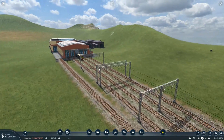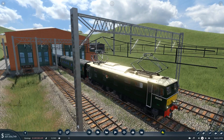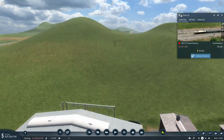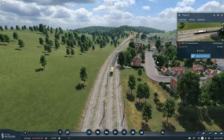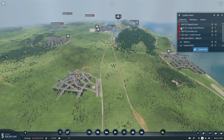Right, you heading out yet? Right, you've got the panel in front. That's what the difference is. So if it's got panel on it, it's got the yellow panel at the front. I'm pretty sure the other one doesn't have this. It's just pure green. It is. Okay, that's fine. Let's check our class.